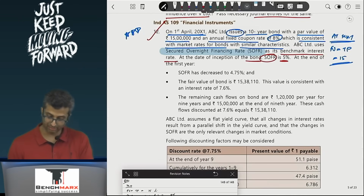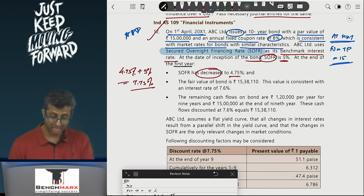Okay, sir, what do we have to face? At the end of the first year, SOFR decreased to 4.75%. Okay, so if your credit risk remained the same, this must be 4.75 plus 3. It should be 7.75%. Had your credit risk remained the same, it can increase also, it can decrease also. But had it remained the same, then people should have required 7.75% from your bond at the end of the year. The fair value of the bond is 15 lakh 38,110. This is given at year 1. This is consistent with the interest rate of 7.6%.